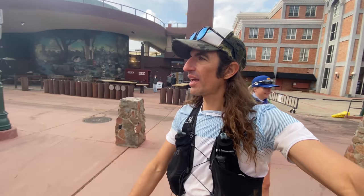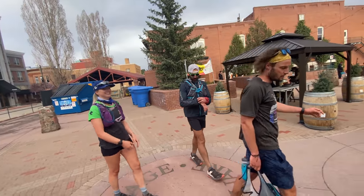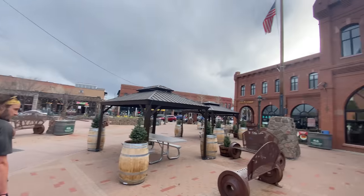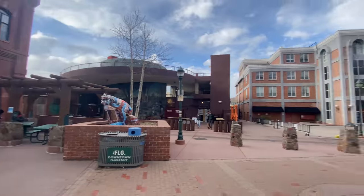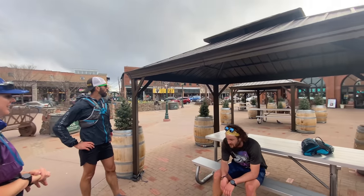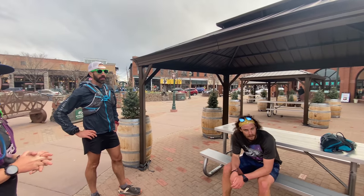So this is it. Here's our finish area, Heritage Square, downtown Flagstaff. I thought it was gonna be longer than that. 9:01:16, maybe. So here we are, downtown area. Are these up year-round? These ramadas? I think so, yeah. That's great. I mean, they kept the Christmas decorations up at least.